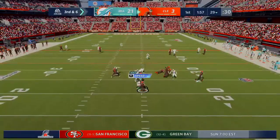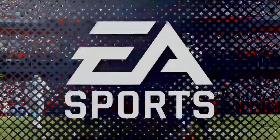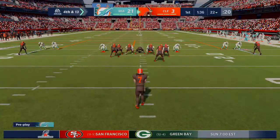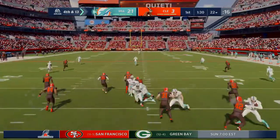On 3rd down, Mayfield. And the Dolphins rush gets home. Down he goes. Christian Wilkins coming in to drop him for a loss of 8, and it also brings up 4th. 3 scores down, not even at halftime yet. They are not getting much generated offensively. They've got to figure it out.